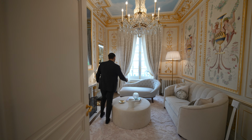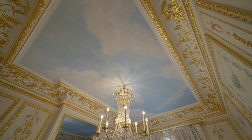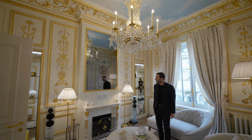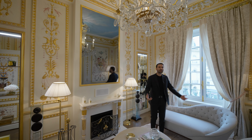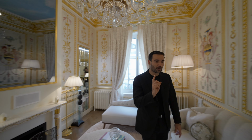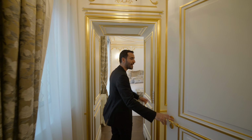The first room we walk into is the seating area. Details on the walls, ceilings here are just incredible. You can see the gold leaf throughout. We have a nice recessed mirror here with a built-in TV inside, fireplace below, nice cozy seating area with a chandelier above. Now, going through this door, it takes us to a hallway and an elevator access.